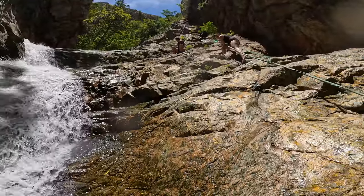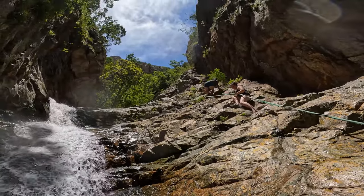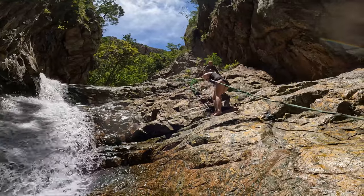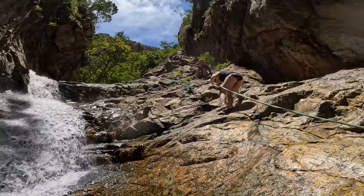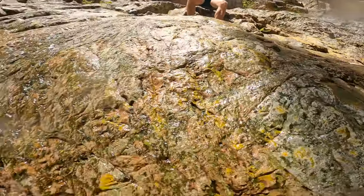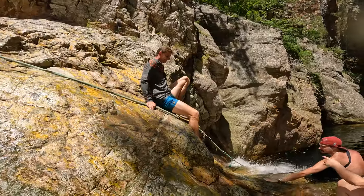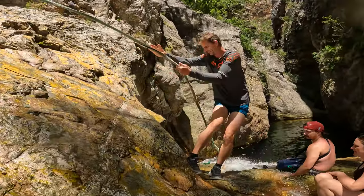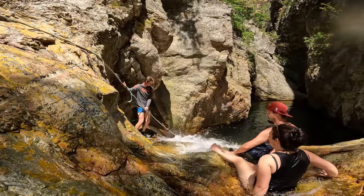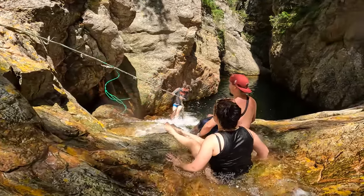Goose and Christo showing off their rock climbing skills. She also manages to get a slide in.